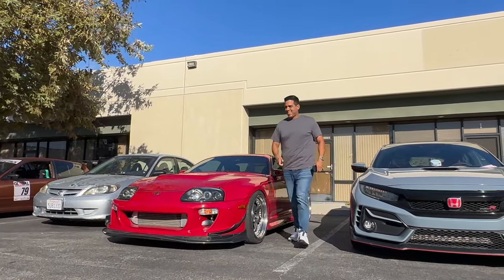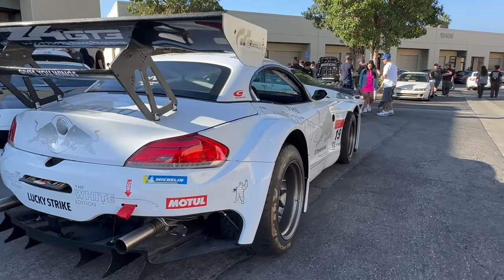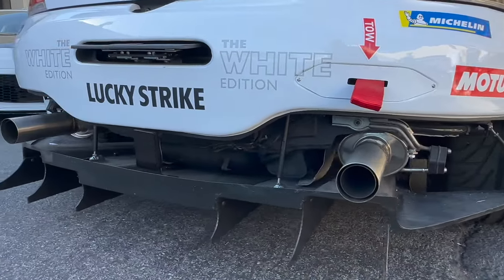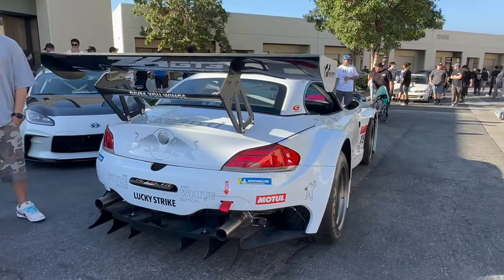Valet parking. What up, man? This car I just pulled up not long ago. Beamer. Dude, look at this. That thing is ready for the track.